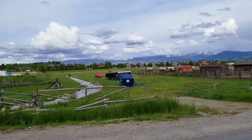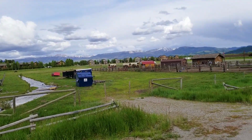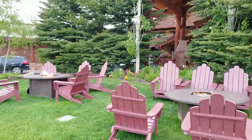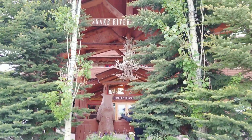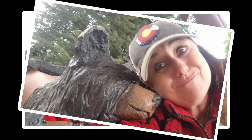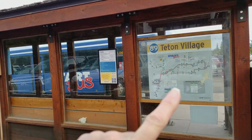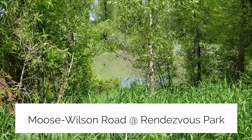It's just really, really awesome. Horses in the field, little creeks going through, little covered wagons that take you to chuck wagon dinners. It's pretty awesome. Look at this nice little spot. We're gonna sit here by the Snake River Lodge and enjoy the view. Up in Teton Village, you can take a bus all the way down into Jackson. You can see this is really, really good moose habitat, but we have yet to find one.